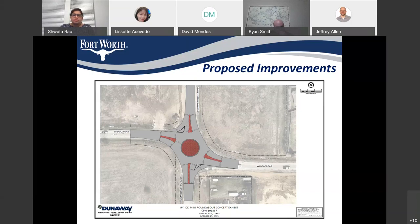So this intersection is going to operate at much lower speeds than the Marine Creek and Marine Creek Parkway roundabouts, which were designed with entries still around 30 miles an hour. Now we're designing for much lower speeds, under 25 miles an hour. So we're going to do everything we can to reach out to the schools and the police department and get their support.